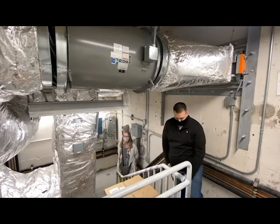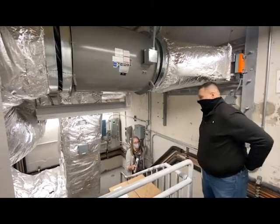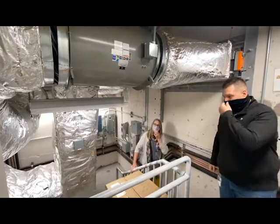That's awesome. Is the space at all humidified? You have a humidification? It's not, no. Okay. Yeah, there's no humidification in the system.